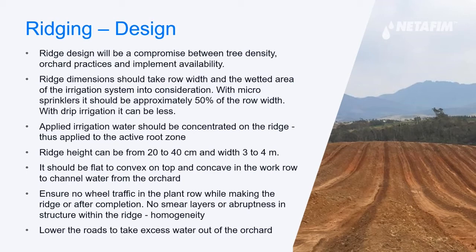Which I said previously with micro sprinklers, it should be approximately 50% of the row width. Let's say 40 to 50%, with drip irrigation around about 30%. Applied irrigation water should be concentrated on the ridge, thus applied to the active root zone. So it's not necessary to wet the whole area anymore.